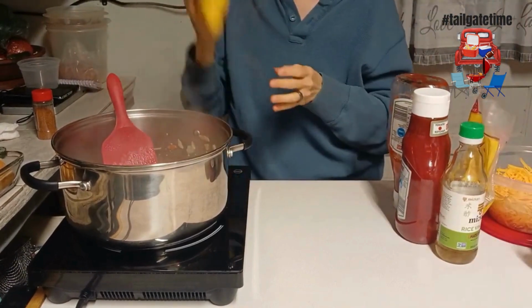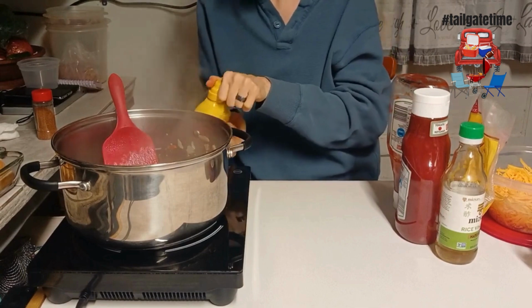I'm going to put about maybe a tablespoon and a half of mustard.